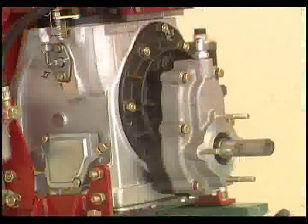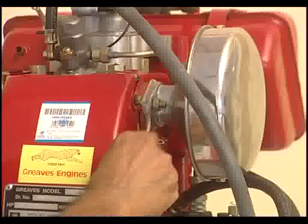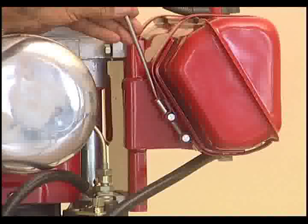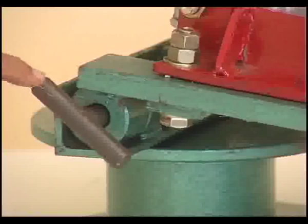If a gearbox is fitted, tighten the housing bolts. Tighten the air cleaner and the muffler. These parts also become loose due to engine vibrations. Finally, ensure that the fuel tank strap is tight and the engine T-rod is free to move. The T-rod is very important as it helps the engine to hinge up and down.